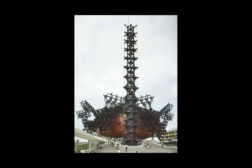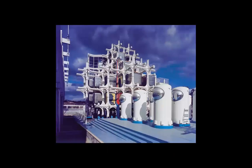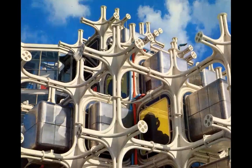Kisho Kurokawa, another metabolist Japanese architect. Takara Beautilion Pavilion, I guess, a composite word. Kisho Kurokawa again. These Japanese, they can build anything.